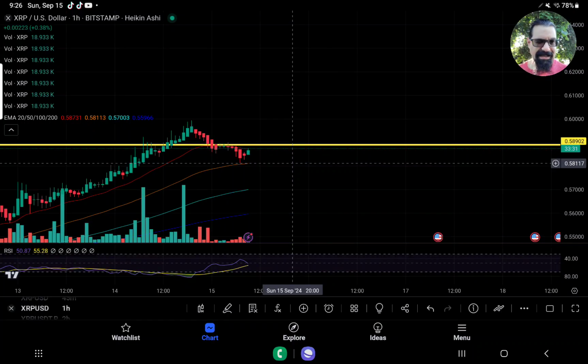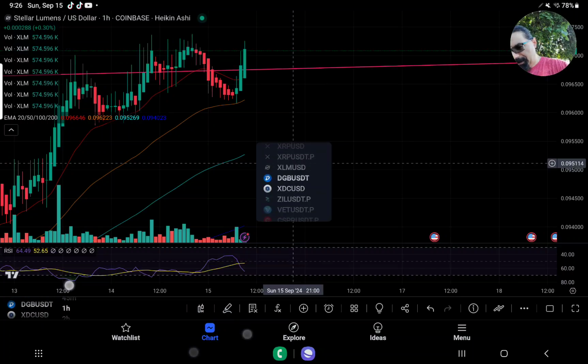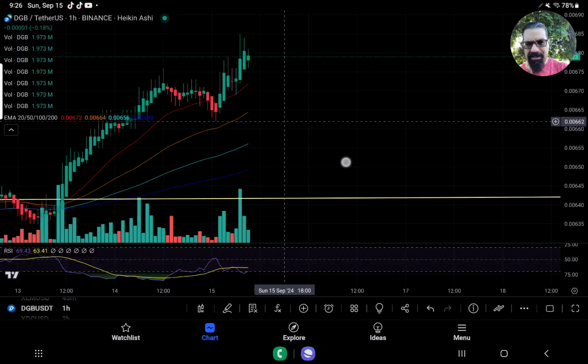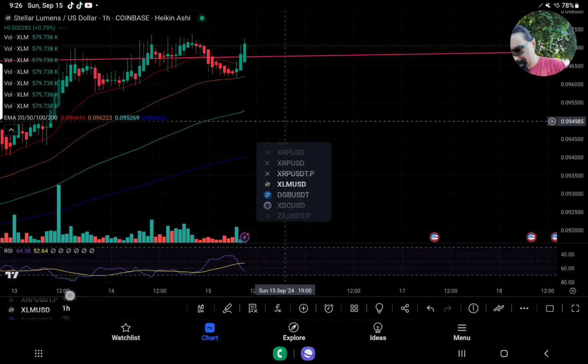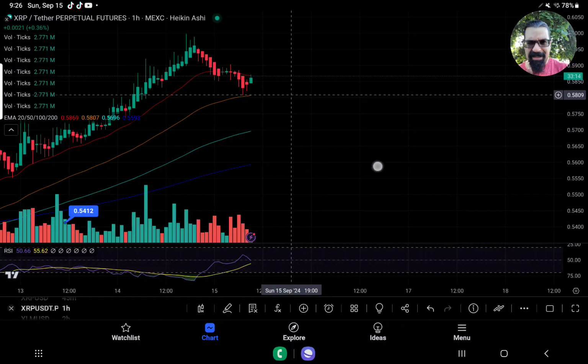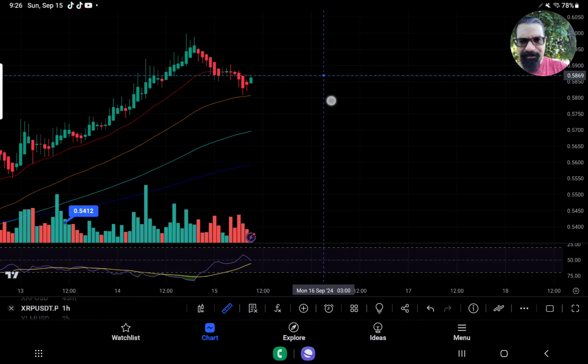While on the USDT side, it'd have to be a little bit lower, because you'd want to look at the perpetual futures on the USDT, or at least the USDT chart. And then you would have to put it down at like, oh, what the hell is this? That's DGB. I was going to say, that don't look right. You'd have to put it down under 58 cents just to be safe. But I mean, it's not that big of a gap right now.